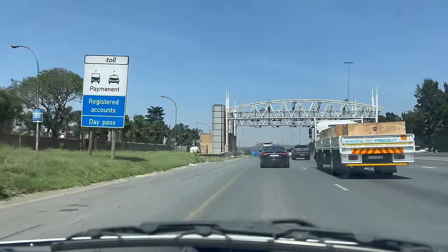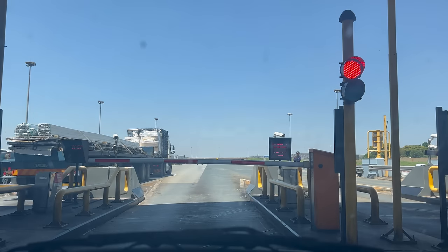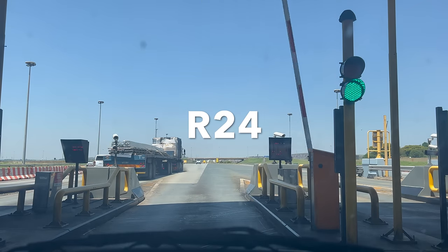So I remained focused till we reached the N1 and toll gate number 3. 24 rands gone. And we moved.